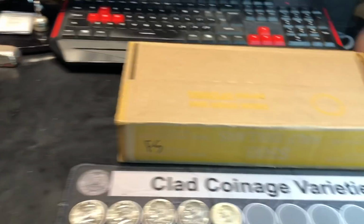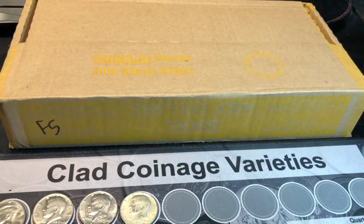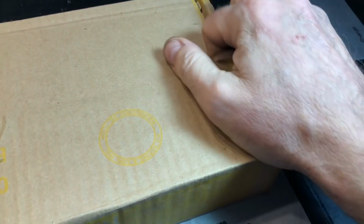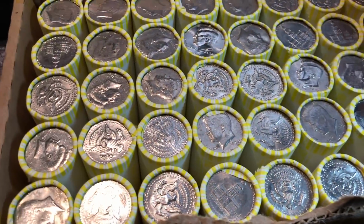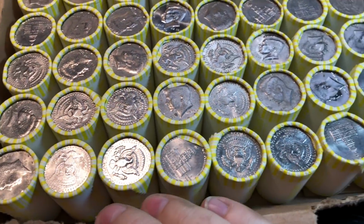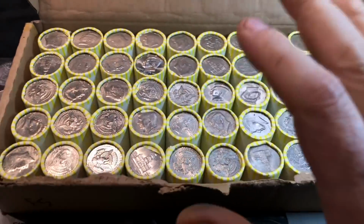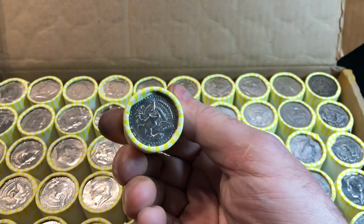Now it's time to move on to F5. Let me move these out of the way, and we'll get a live opening to see if we have anything else in that box as well. All right, F5, will we get another piece of silver? Will we get more than that? Will we get a variety? Will we get an ender? Let's see. Maybe. I don't see a silver ender, but it doesn't mean there's not silver enders. So let's go ahead and get started, and I'll bring you in if and when we get a first find.